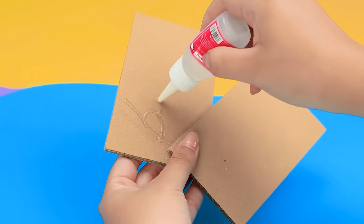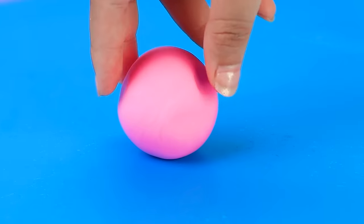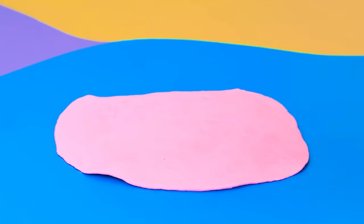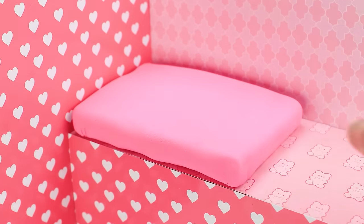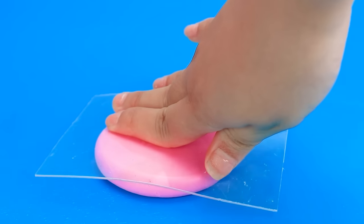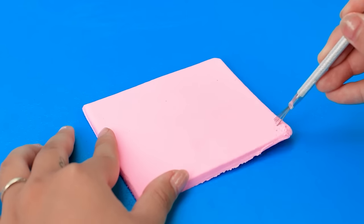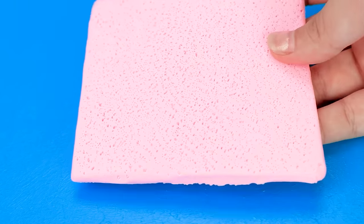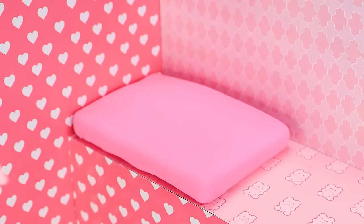First, I will make a bedroom, always necessary for rest and relaxation. Let's make the bed together. The bed needs a mattress. I choose pink clay to make it. Pink lace border to decorate. It looks so gorgeous.